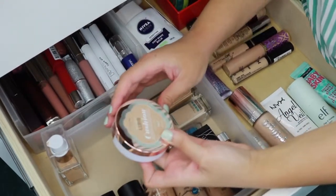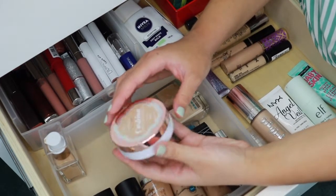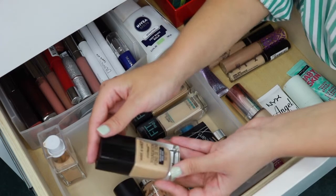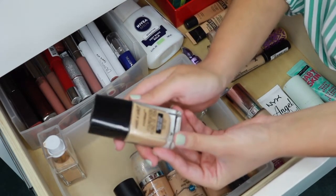As well as this L'Oreal True Match Lumi Cushion. I just never use this. I think it's a little old. I think it's a good foundation, but I'm going to purchase a new one probably if I decide I want it. I'm going to keep my Wet n Wild Photo Focus Foundation. I absolutely love this. This is an amazing drugstore, affordable foundation.